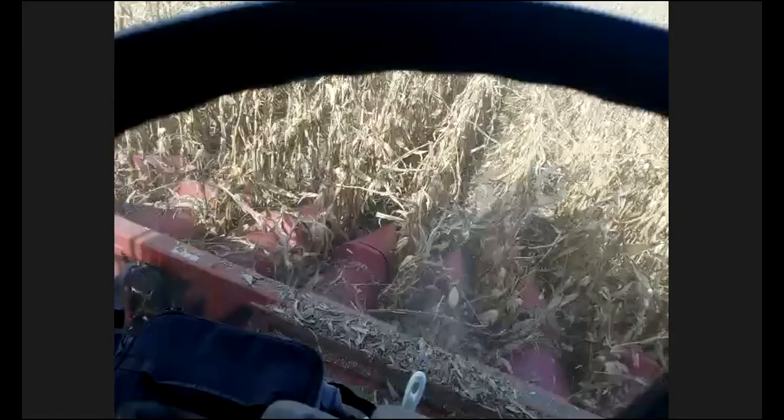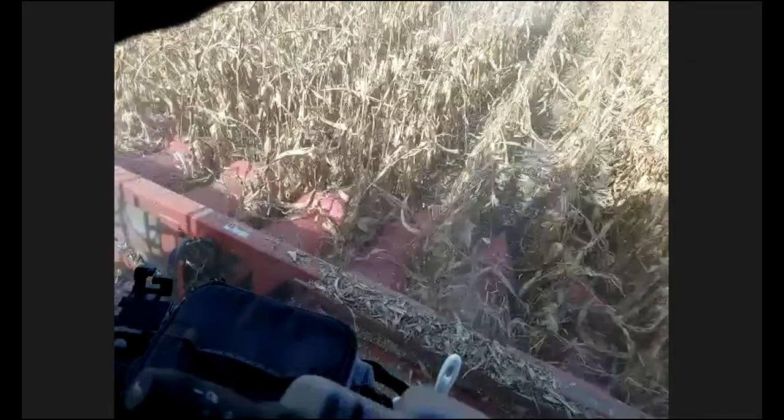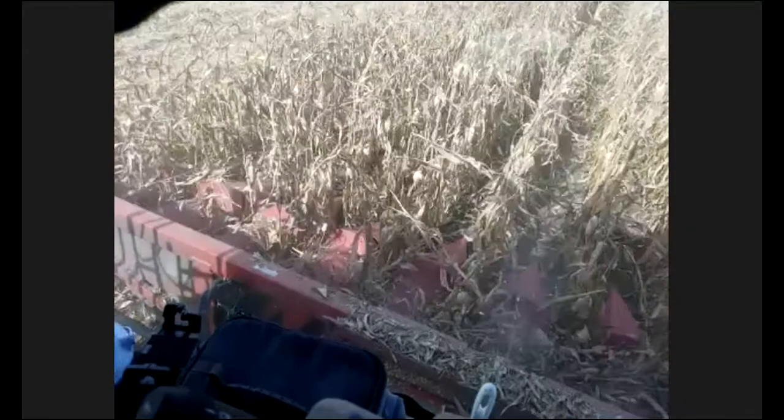I just want to say I found it on my screen. I'm using about 15 gallons an hour shelling corn. And the better the corn is, obviously, the more you'll use. So I'd say anywhere from 12 to 15 gallons an hour, depending on how good the crop is.